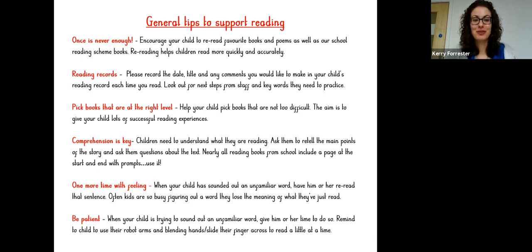So reread, reread, reread. And then be patient. I know it can be a bit frustrating sometimes. And sometimes the lower books, the sort of books at the beginning, are a little bit dull and repetitive, and it's frustrating, but you will get past those and you'll get to the more exciting books as you move through.